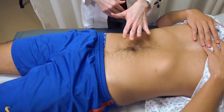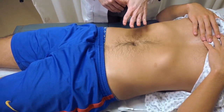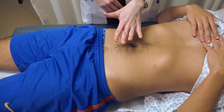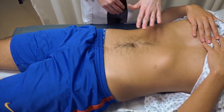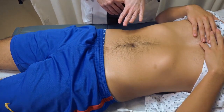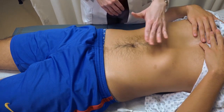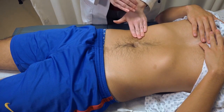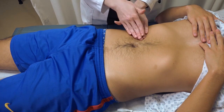If the patient has any pain or discomfort, you want to make sure that you start palpating away from where that is, and palpate in the area where there are any symptoms last. You want to use a rotating motion in each one of the four quadrants. You want to start with a light palpation and then move to a deeper palpation. Again, you can use just one hand or you can put the two hands together.